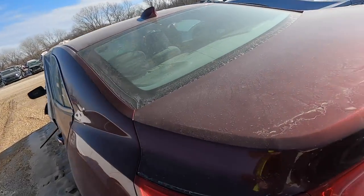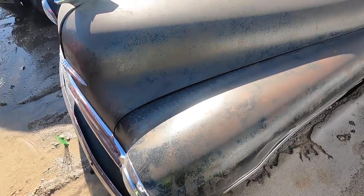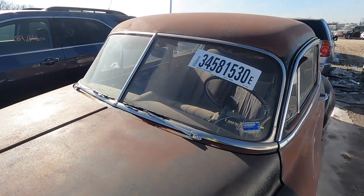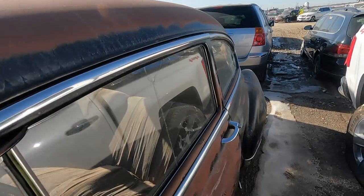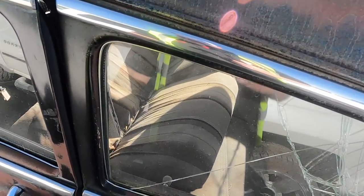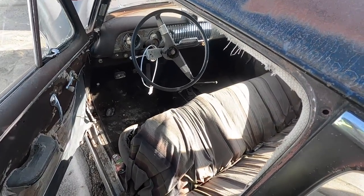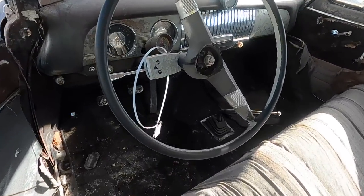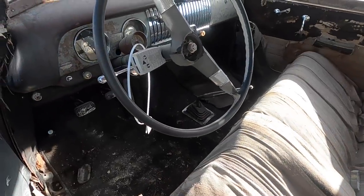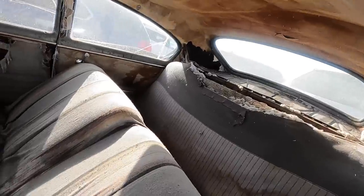1951. Oh, wow. I'm about to eat it. It's a 51 Chevy, but I just destroyed my jeans and my boots. Wonder if it runs. Wow, this thing looks like crap. Got a newer tach in here, though. Kind of cool, though. And it's a manual. God, this is a nice restoration project.